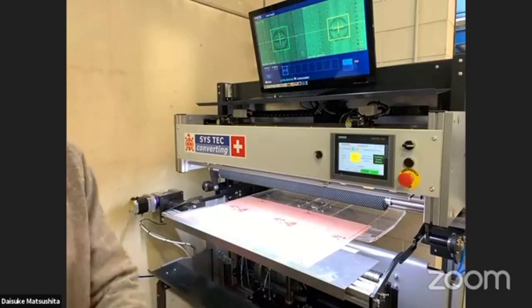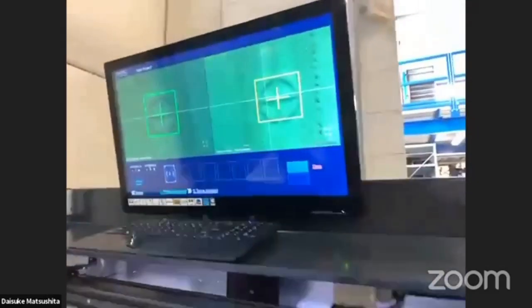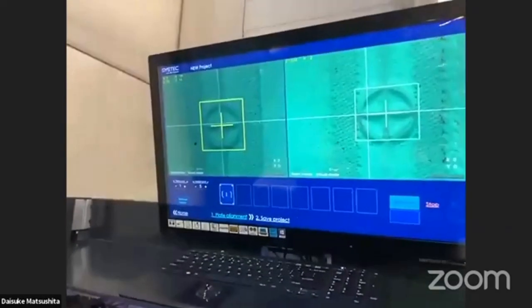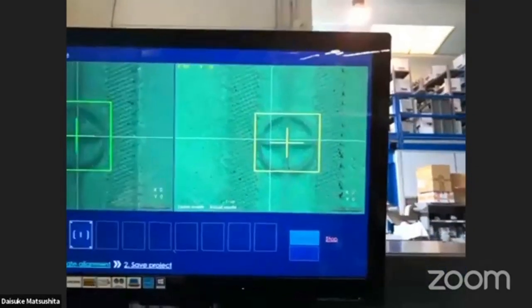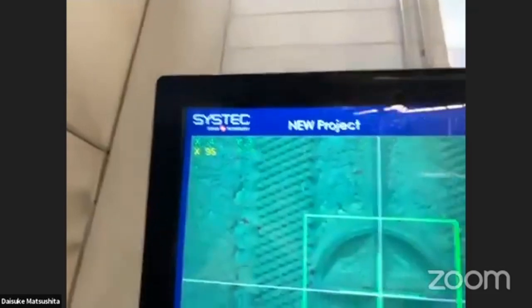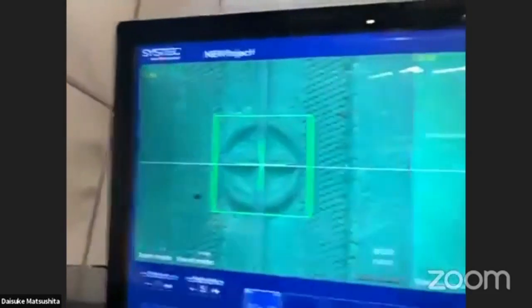and the machine will automatically put this marker to the center again. Okay, I come near with the camera. So the machine is aligning. Perfect. At the center of the camera.